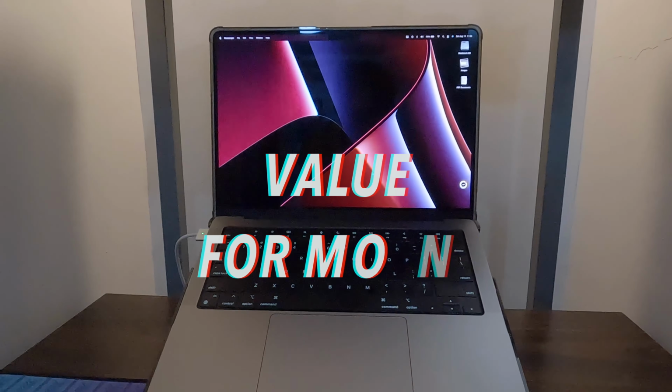Lastly, value for money. With a price tag of 116,990 pesos for the base model, this is no cheap machine. Let's get that out of the way. But if you're considering the 13-inch M2 MacBook Pro, upgrading the memory to 24 gigabytes brings the price tag to 110,990 pesos. That's just a 6,000 peso difference.